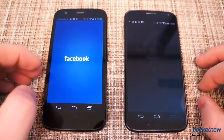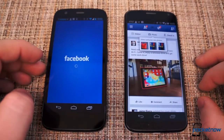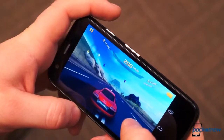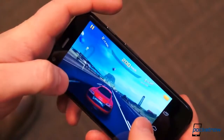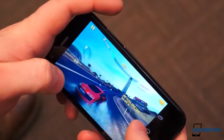All things considered, it still performs exceptionally well, and its gaming performance isn't bad either. We experienced some frame rate drops in some graphic-intensive games like Asphalt 8. But for all intents and purposes, the Moto G was not designed to be a gaming or high-performance machine. It's aimed at the bare minimum user, and for that, it's great.